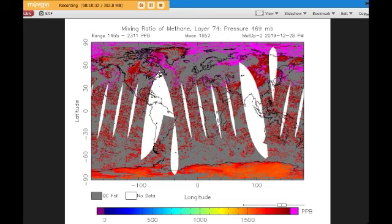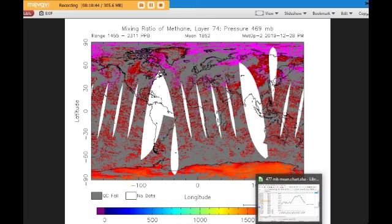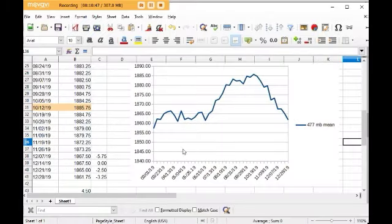And METOP-2 in the afternoon, the mean was 1852. And the range was 1455 to 2311. And we put that on the spreadsheet. And here it is from yesterday, the 28th.